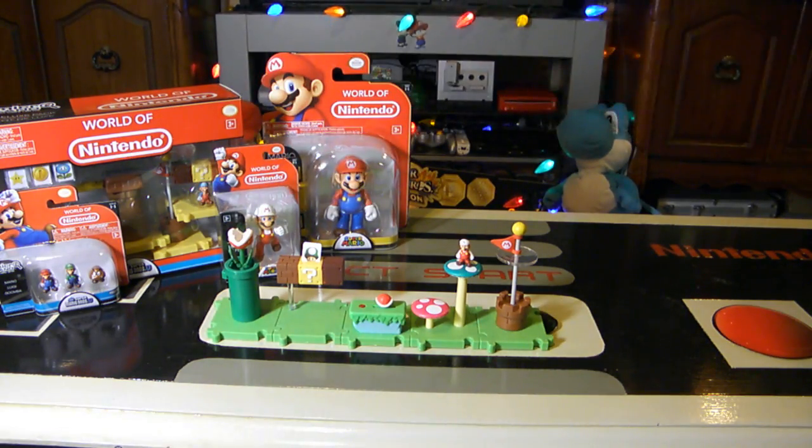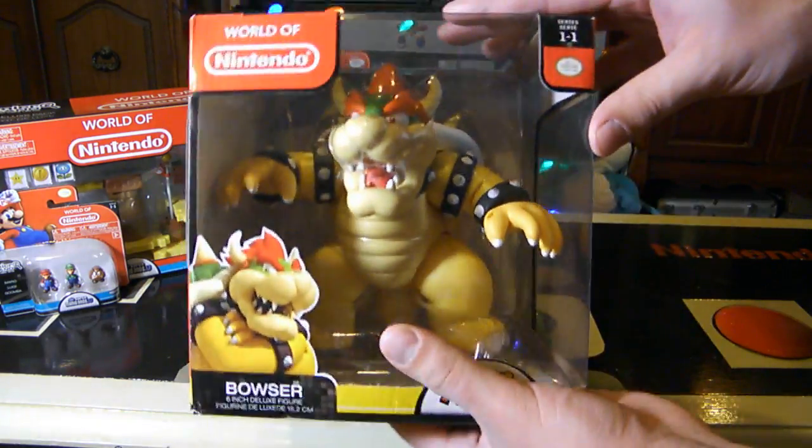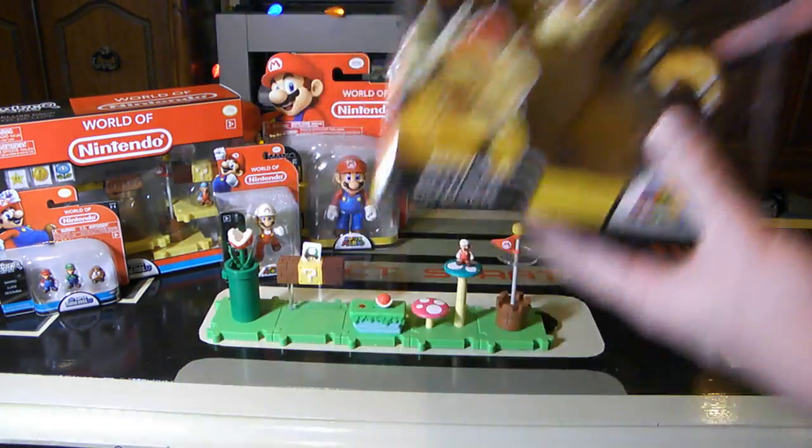Microland, 2-inch figures, 4-inch figures. Moving up from the 4-inch figures, there's larger ones too. There's a huge one. This is called the 6-inch figure, but these are Bowser. Bowser looks exceptional. This one's really, really big.